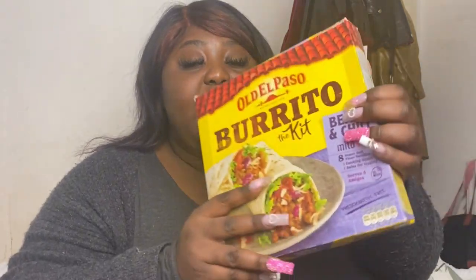It comes with 8 super soft flour tortillas, then the cooking sauce, and then salsa. And it says it will take about 15 minutes, which is great. I like it quick, simple, easy. Whilst I'm cooking, and then we're eating, and then it's like, ooh, children, and ooh, home time. You know what I mean?